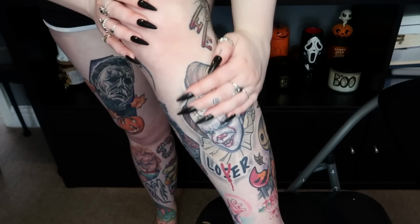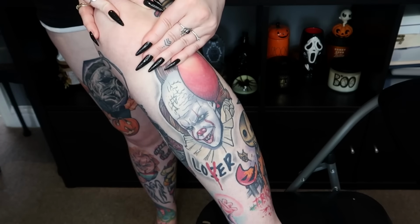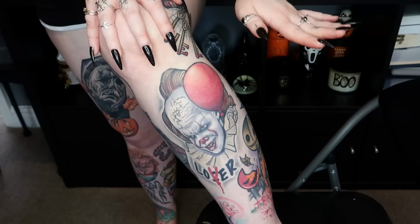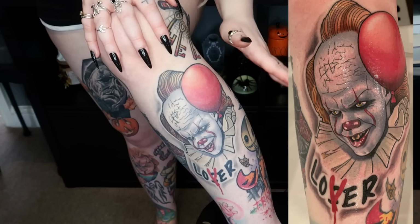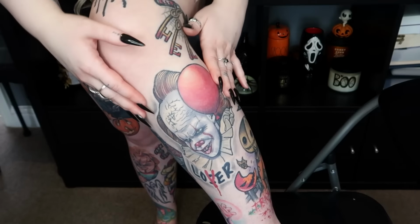I get compliments about this one all the time. I think because I'm so pale it just stands out so much. He is super detailed. Again, I'll put a picture here now of what he actually looks like up close because I feel like this isn't showing up that great, but yeah, love that one.